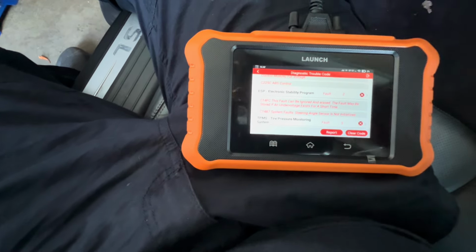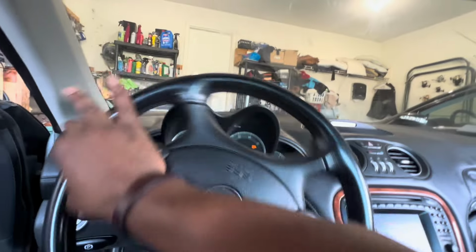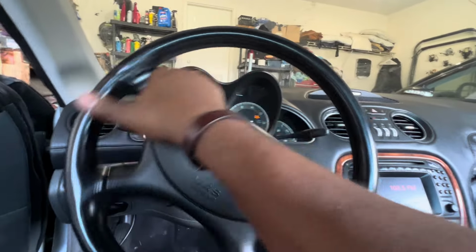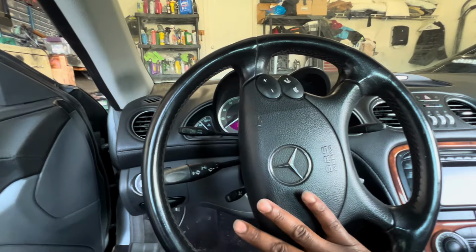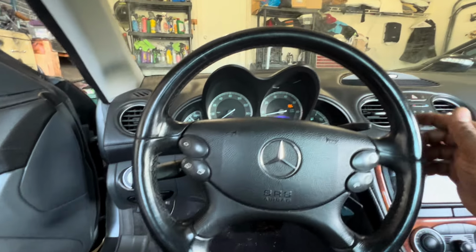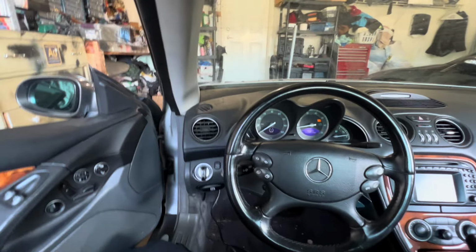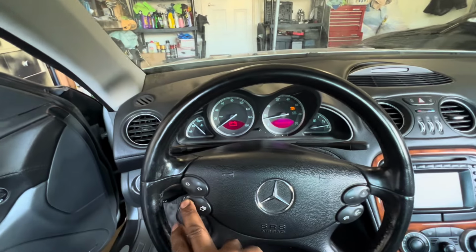Then the ESP. Steering angle is not initialized. Well, let me just do this because it's had a dead battery. See if that clears the ESP code. That's the steering angle. That's typically how you reset the ESP, if that's the cause or if that's the issue. Let's see if it still comes up.